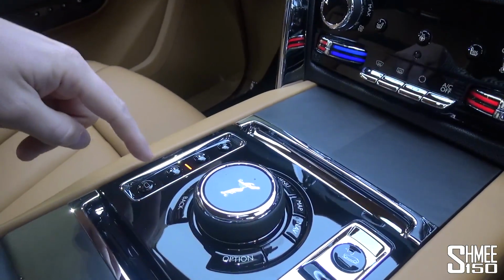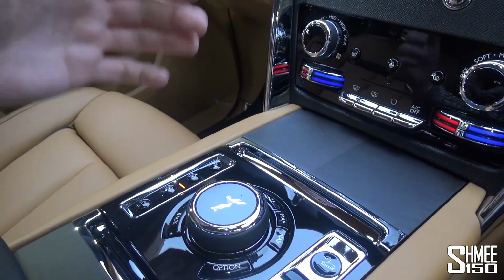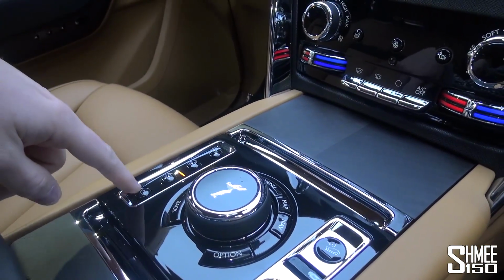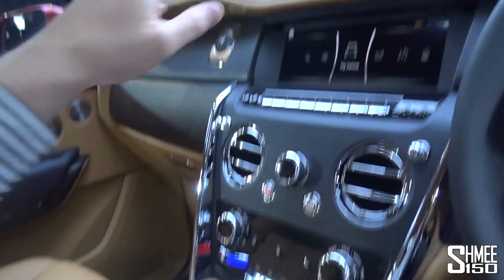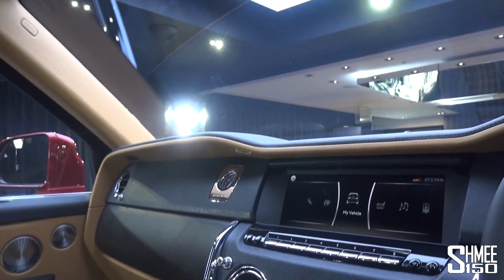The car is also sitting on an air suspension system, and actually from the key you can double press it to lower the car 40mm before you even step in. It has all the latest tech in terms of cameras, 360 parking assist as well, the first Rolls-Royce that has a parking assistance system to park itself. There are some cameras located up here in the windscreen to make the ride incredibly comfortable.